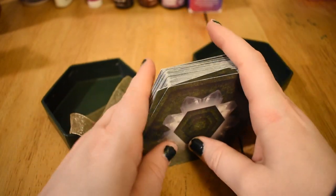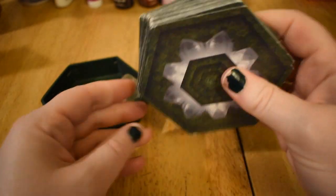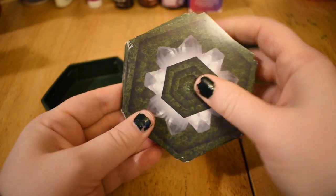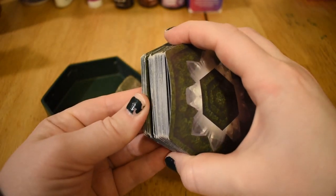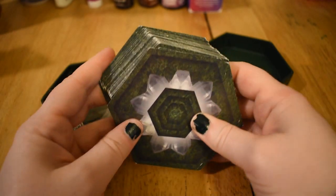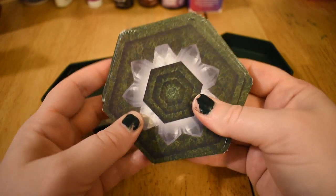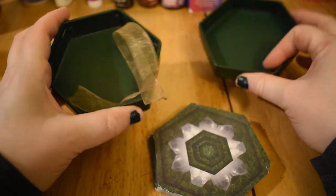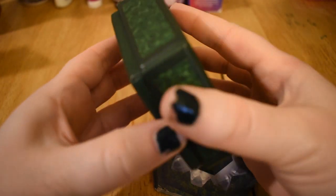Because of the hexagonal shape, the corners tend to get a little busted, especially pushing them in and out of the box, which is why it's nice to have a spare deck. But all in all, they're very nice, they're beautiful, and I'll show you the fronts in a second. So we have this nice little box here. Your little ASMR, the air pushing out of the box.